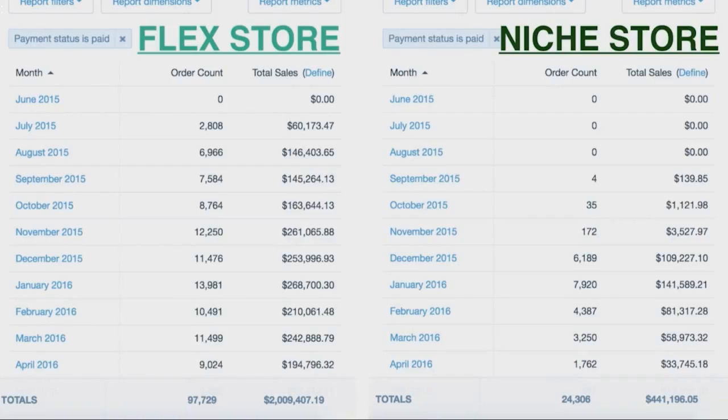The flex store, I can sell a zillion things, always sell what's working right now, and have a consistent, stable business. I don't have to build another e-commerce store. I do it one time, I do it the right way, and I continue to freaking crush it. All right, so how many of you watching this right now would agree in saying that flex stores are probably the best way to go, right? Flex stores are going to give you longevity, stability, and security.